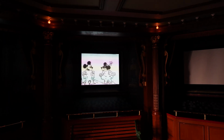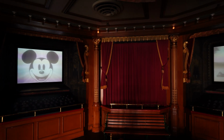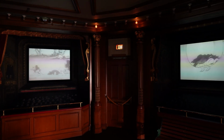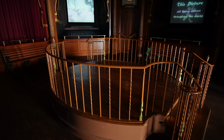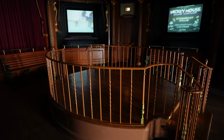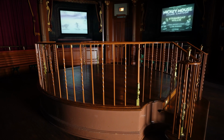There are 6 different black and white cartoons playing at the same time. You are welcome to sit on a bench, relax, and watch them for as long as you'd like. Or you're welcome to just walk in, take a look around, and head on out to the next Disneyland attraction. There's plenty of air conditioning, and it's a dark, cool spot, perfect to cool off on a hot day. There's also a raised viewing platform in the center where kids can get a better view of the cartoons, or they can also dance and get some wiggles out.